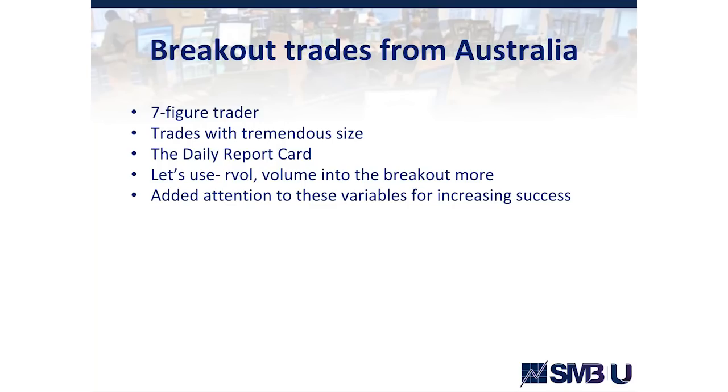And I noticed that he wasn't using RVol enough, and he wasn't using the volume into the breakout enough. And I said, hey, let's make a list of the variables that you want to see for your A+ setups and breakout trades. Let's start really paying attention to RVol and volume on top of the other variables you're thinking about, like a news catalyst, technical levels, and the tape. Let's really start to do that.